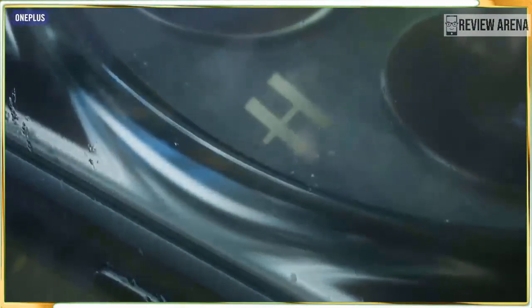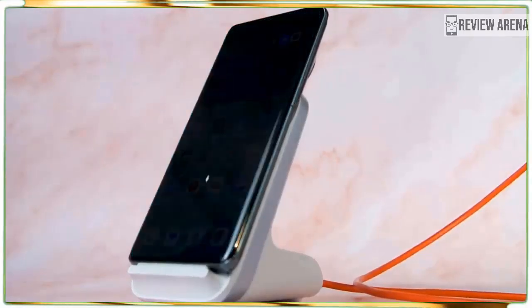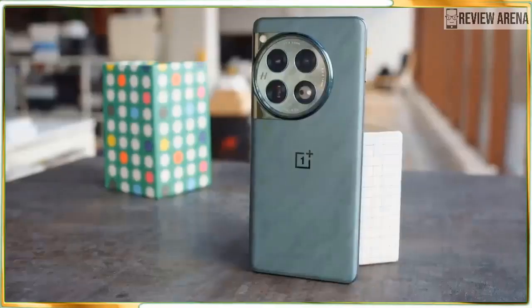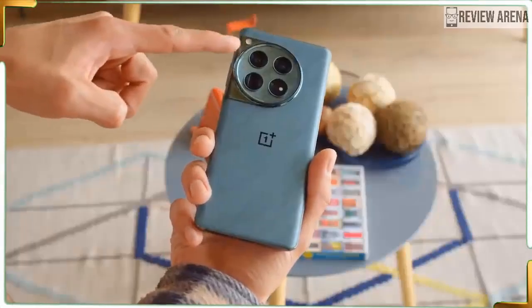Wireless charging, a prerequisite for a flagship phone in 2024, is back after an absence on the OnePlus 11. OnePlus even kicked the IP rating up a notch from IP64 to IP65, which gives me a little more confidence in its long-term durability.